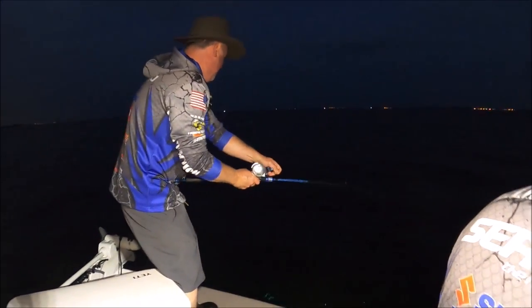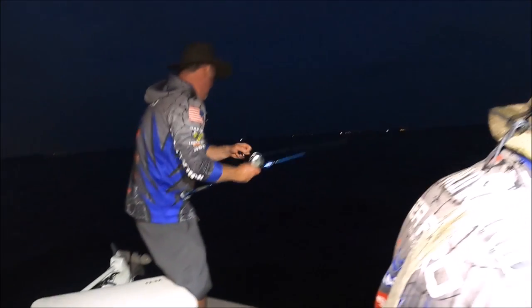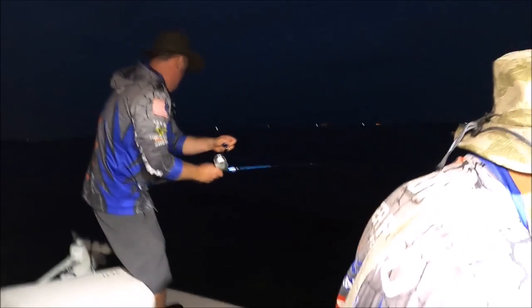That's the Rich Colston rod, custom rod. Rich Colston's the man, custom rods. Thank you, Rich. You guys want a great rod, great jigging rod, great any kind of rod, he'll make anything you need.